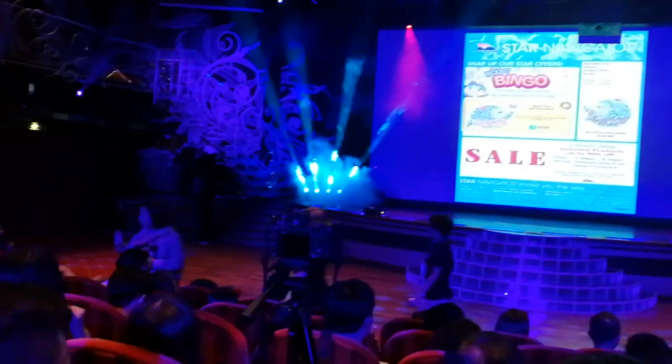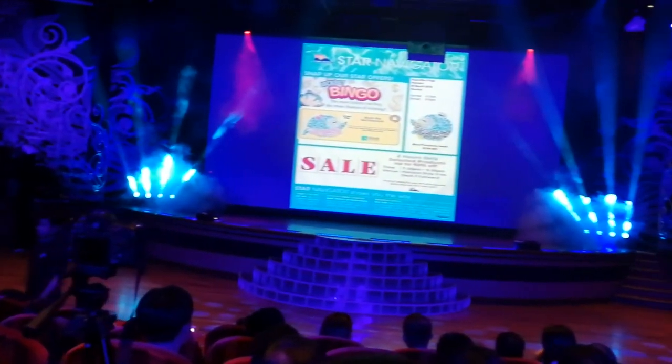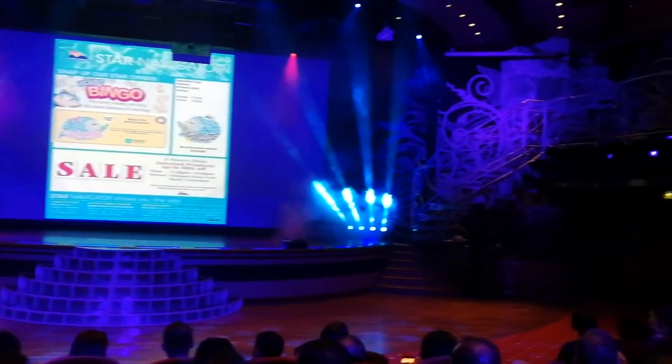Events for entertainment, and right now we're about to watch a magic show, and I love magic, so I'm really excited for that. Ladies and gentlemen, we're about to start. 5 minutes. Beautiful theater, check it out.